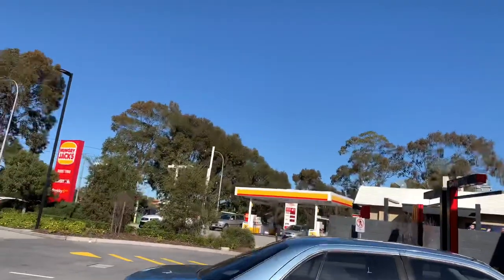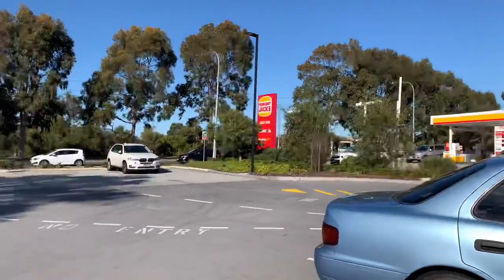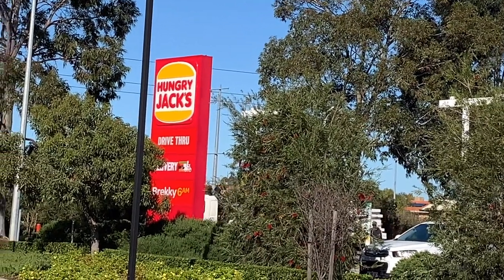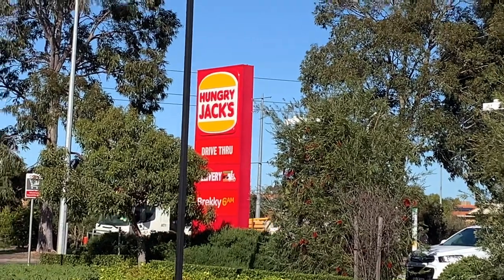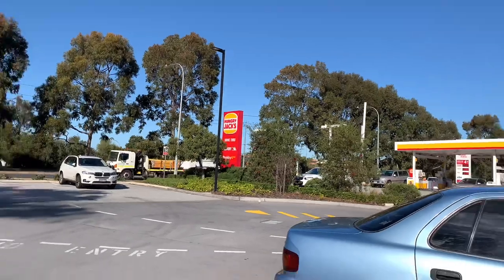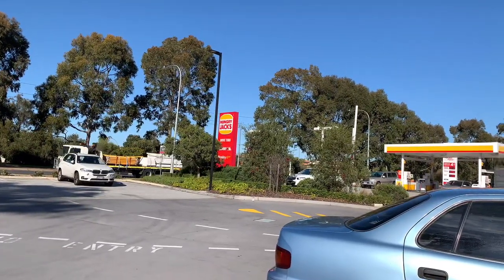See these Hungry Jack's? We call it Burger King in the Philippines. So when Burger King expanded to Australia, they found out their name was already trademarked in Australia. So they came up with the name Hungry Jack's, using the name of the first Australian franchise owner, Jack Cowin.